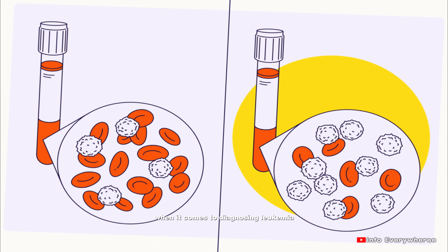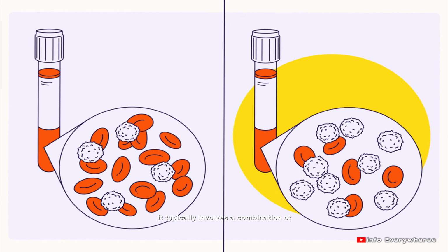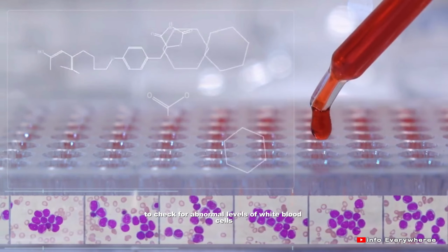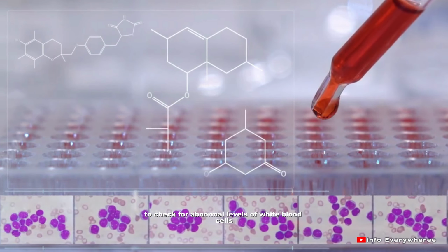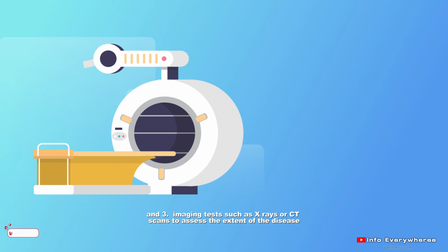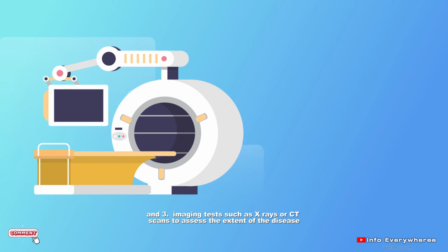When it comes to diagnosing leukemia, it typically involves a combination of: 1. Blood tests to check for abnormal levels of white blood cells. 2. Bone marrow biopsies to examine the marrow for cancerous cells. And 3. Imaging tests, such as X-rays or CT scans, to assess the extent of the disease.